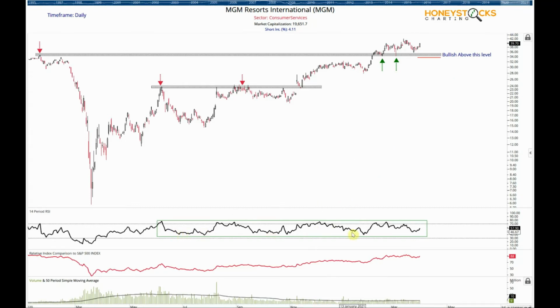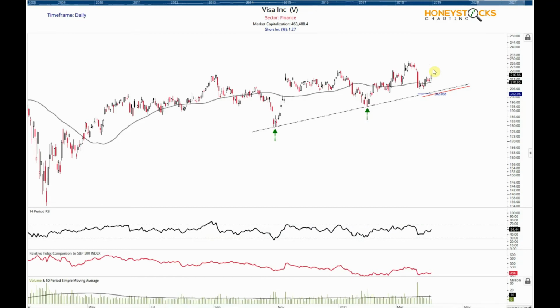We've got MGM Resorts. Again, RSI has been in a bullish range for a very long time. And I think as long as you're above this level at $35, I think you can continue to be bullish on MGM. Again, where is your thesis incorrect? Well, for me, it's incorrect if we start to break below those levels.